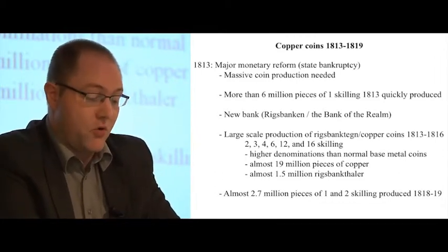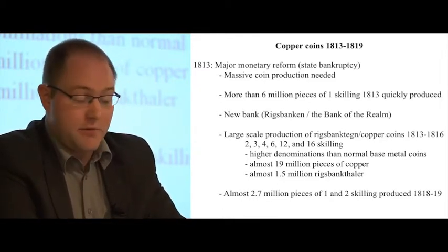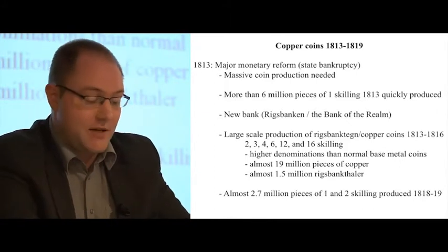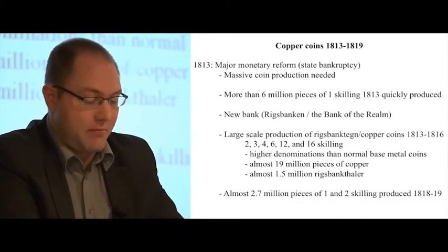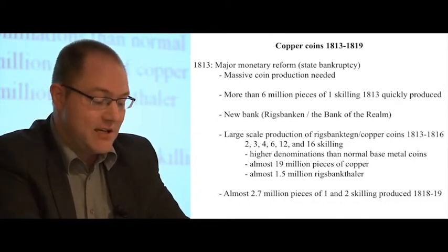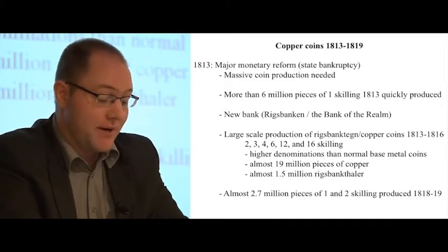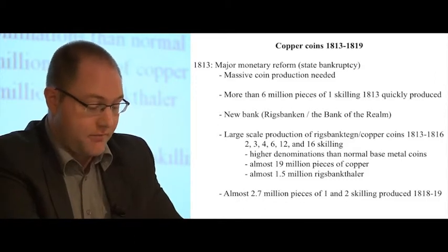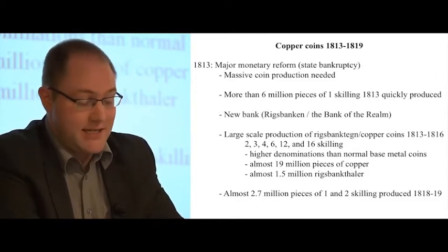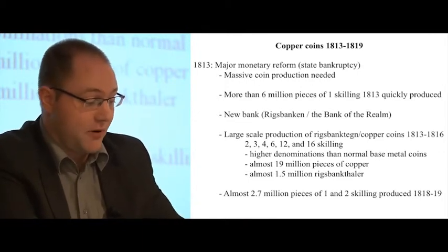The worst part of the post-war crisis seemed to be over around 1816. Therefore, the plan from 1813 to create a privately owned central bank was initiated, and the National Bank was founded in 1818 as a joint stock company. It took over the Rigsbank and was given a royal charter for 90 years, which included obligations in relation to the monetary circulation. Real coins of copper, not tokens, were produced again in 1818 and 1819, almost 2.7 million pieces of 1 and 2 skilling in copper.